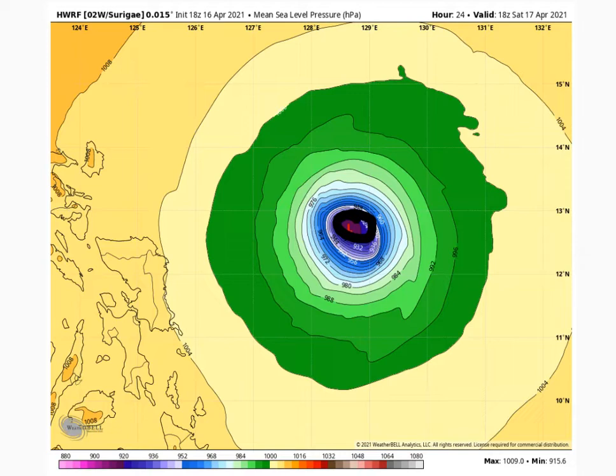We're going to be seeing the weakest winds, but the strongest winds kind of outside there where we have those 920 millibar strengths, but it's going to get as low as 915.6 millibars right where we're going to be seeing the eye of that storm. So we're going to be dropping well over 25, even 26 millibars within 24 hours.